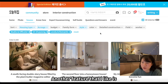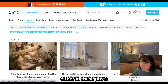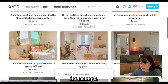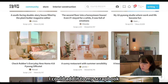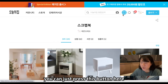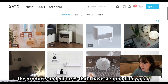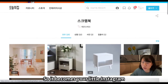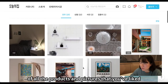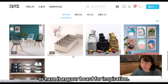And another feature that I like is the scrapbook feature that you could use either in these posts or in the store. So if you find something you like, so for example, if I like this picture, I could add it to my scrapbook. And to view scrapbook, you could just press this button here. And it shows the products and the pictures that I've scrapbooked so far. So it becomes your little Instagram or Pinterest board of all the products and pictures that you've liked. So you could either buy them later or have it as your board for inspiration.